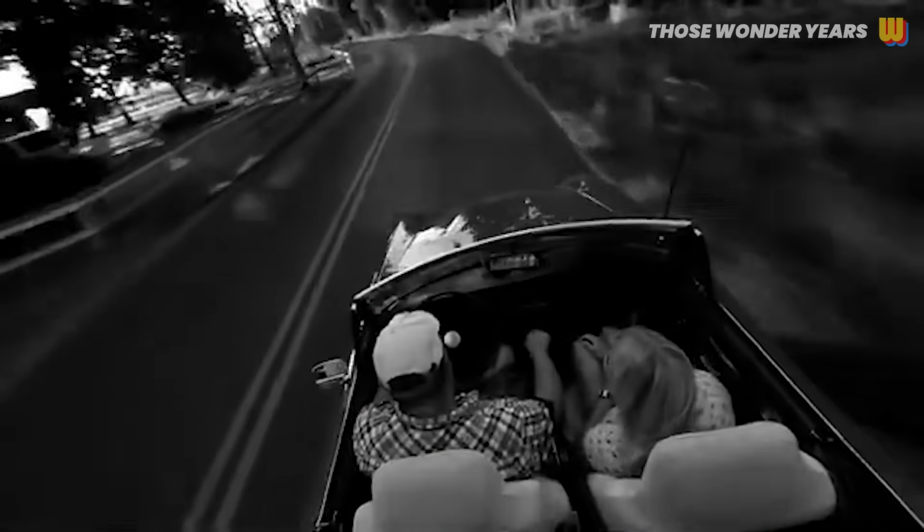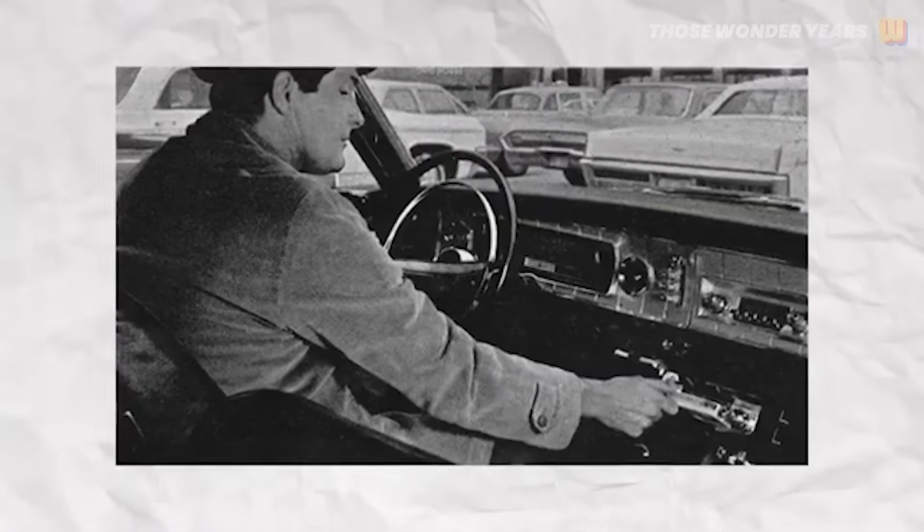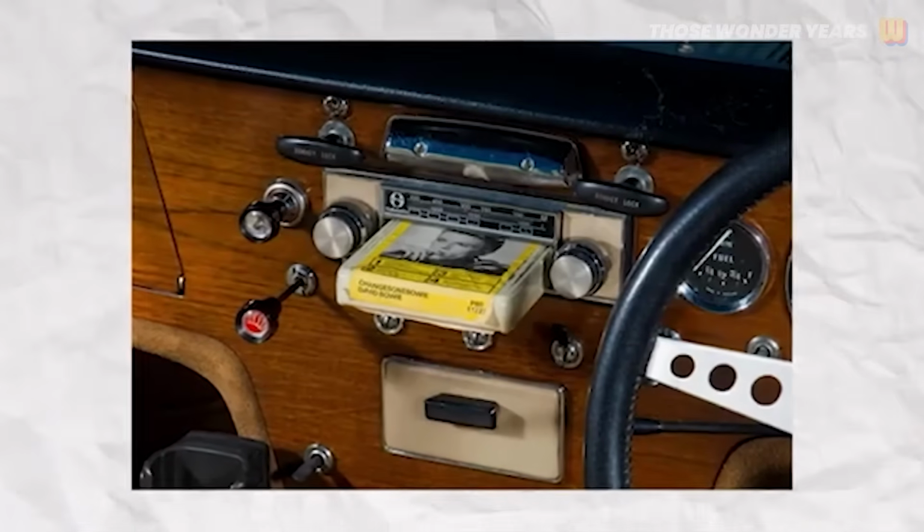8-track players. The 8-track player, a groovy blast from the past that promised to revolutionize in-car entertainment. If you were cruising down the highway in the late 60s or 70s, chances are you had an 8-track tape blasting your favorite tunes. These chunky cartridges were the precursors to cassettes and CDs, and they brought the magic of music on the road in a way that was nothing short of revolutionary.